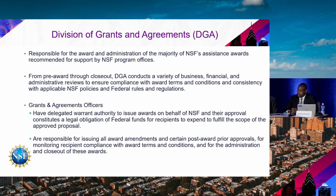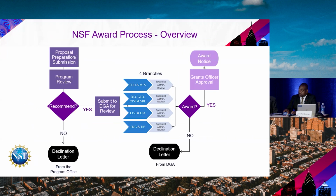Our grants and agreements officers are the backbone of DGA. They have delegated warrant authority to issue awards on behalf of NSF, and their approval constitutes a legal obligation for federal funds for recipients to expend to fulfill the scope of the approved proposal. Our grants and agreement specialists are also responsible for issuing all award amendments and certain post-award prior approvals, for monitoring recipient compliance with award terms and conditions, and for the administration and closeout of these awards.